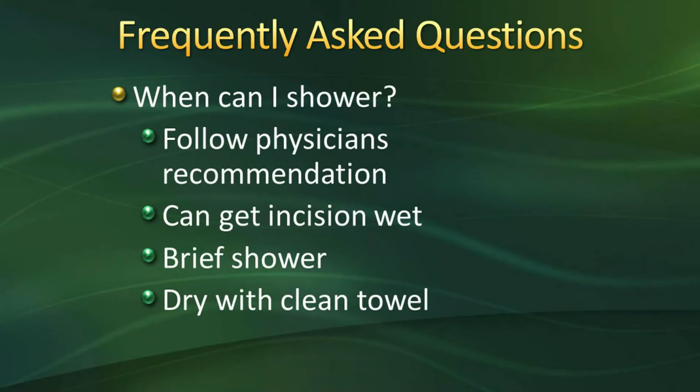When can you shower? Each physician has a specific timeline, so we'll follow your physician's recommendations, and we'll give you further education on that here in the hospital. Your shower should be brief. You can get the incision wet, and that handheld shower head is very, very beneficial. You just don't want to scrub over that incision. The shower should be brief, and you should pat it dry with a clean towel.